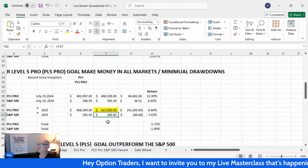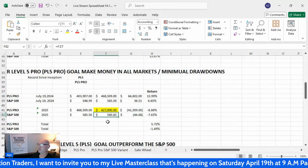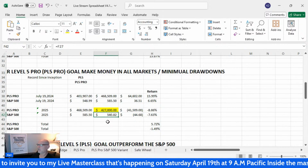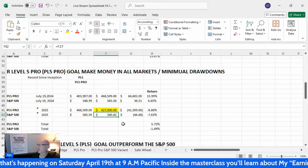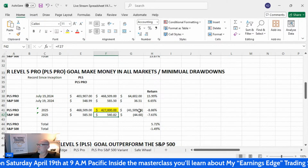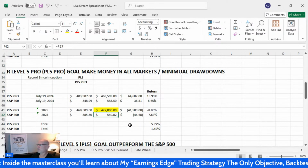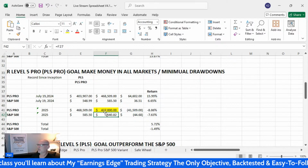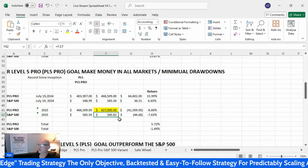I expect the PL5 Pro to recover. I really think the PL5 Pro is going to have a really good year this year. By the end of the year, it's going to be doing quite well. But right now, we're still in the middle of this crash market. We haven't come out of it yet. So we're waiting for this particular crash period to end to see kind of where we end up there. Okay, so that's the PL5 Pro.